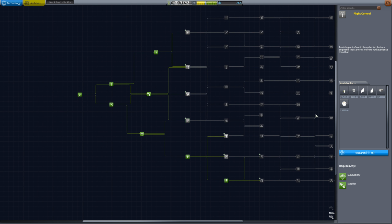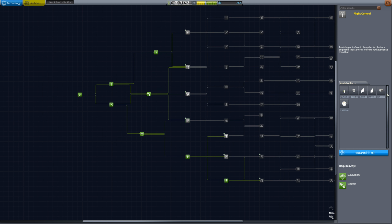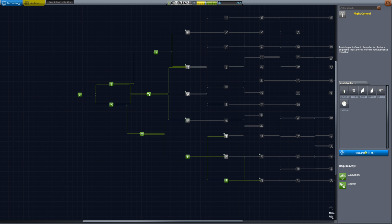And what else do we want? Like flight control? That's a MechJeb there, which wouldn't be bad to have. And also the re-entry module to allow us to reset the Science Junior. So I think we'll definitely grab this, and then we'll design ourselves our satellite and probably redesign our orbital science rocket in the next episode.